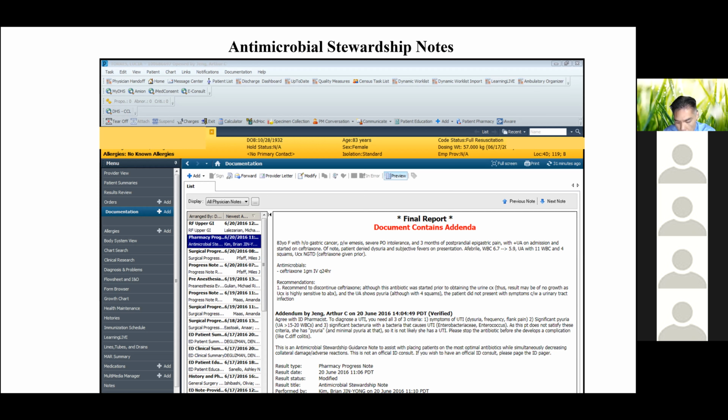Either heed them, or if you think that the stewardship team is missing something that's not apparent in the history, then call us back and tell us, oh, did you know that this or that was the case? And therefore, do you still think that the patient either doesn't need antibiotics or needs a different one? Please communicate with the ID pharmacist on this.